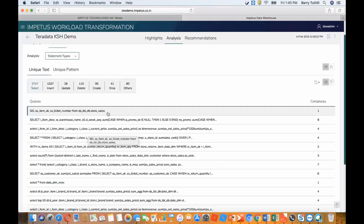And I can actually look at the queries. But what's really important here is complexity on the right-hand side. This is critical. And as I mentioned before, what we try to identify is that 60-20-20 rule. What are the things that can be easily migrated over, versus the things that can be migrated but will need to be tuned, a little bit optimized for the target environment, versus the stuff that, hey, let's not even run it through our engine. Let's build this stuff from scratch.